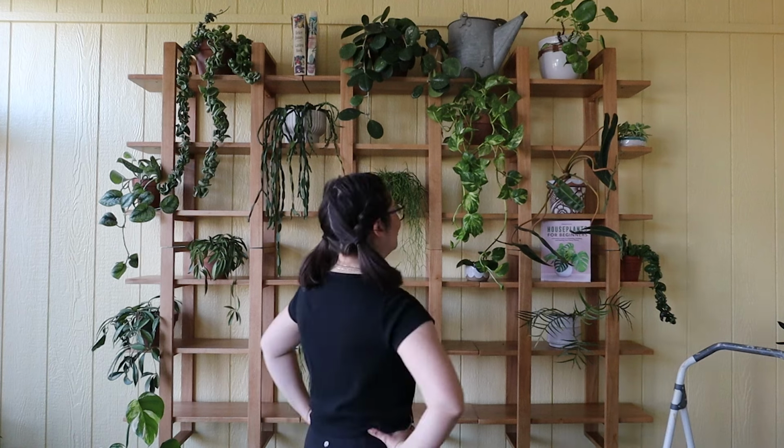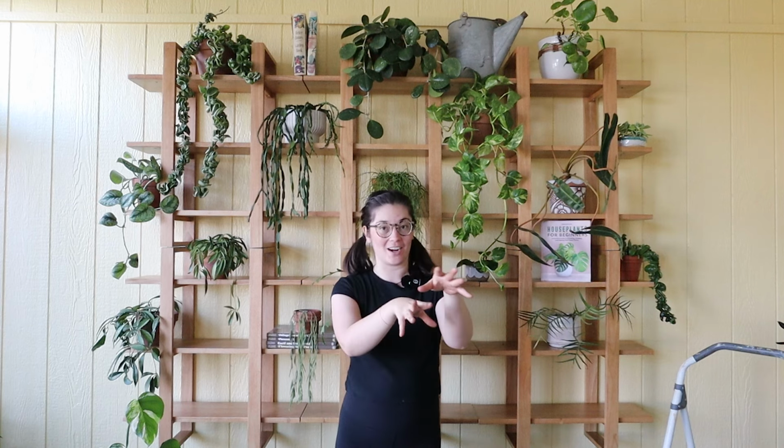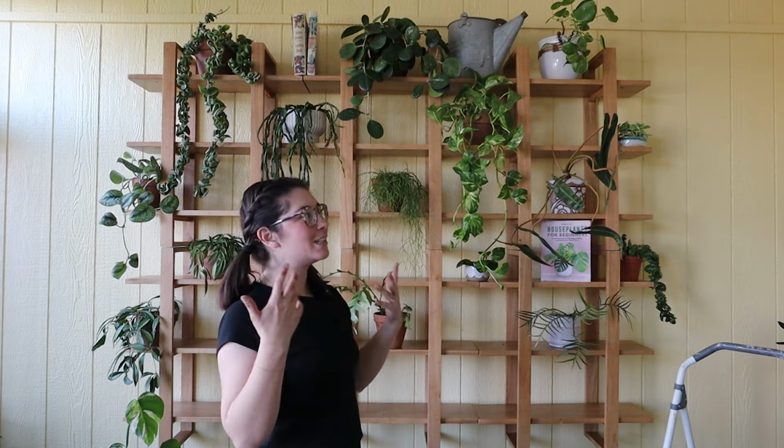All right guys, well that is the plant wall as of right now. I'm so excited about it, and just looking into this plant room from out there and seeing this beautiful wall brought up the biggest emotions, because it reminds me of our old place, but in a different way. It feels like an elevated, really beautiful way to display my plants.